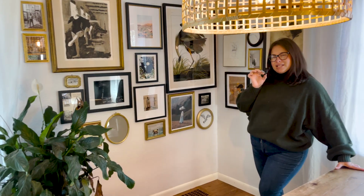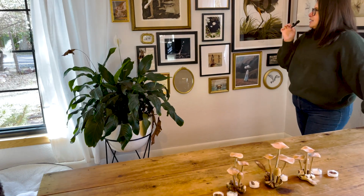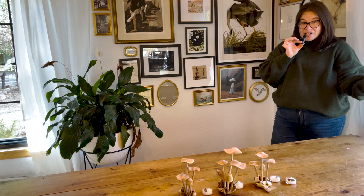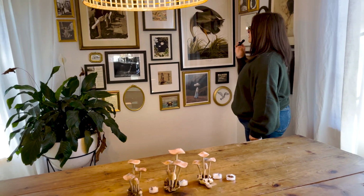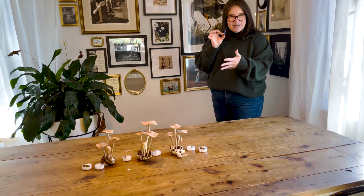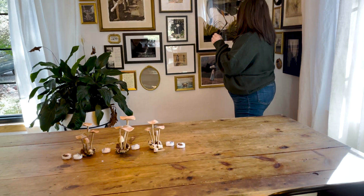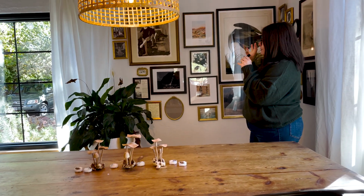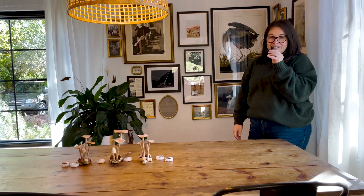I mean, it has completely changed this space. This is an open floor plan. And it has not only brought character to the dining room, but now when I'm in the kitchen, which is where I spend a lot of my days, I have this gorgeous selection of art to admire. And I feel like it's really pulled the whole space together. Before, we just had this one heron, which I've always loved. But it felt kind of empty here. And now it tells the story of us in such a beautiful way that I just love.